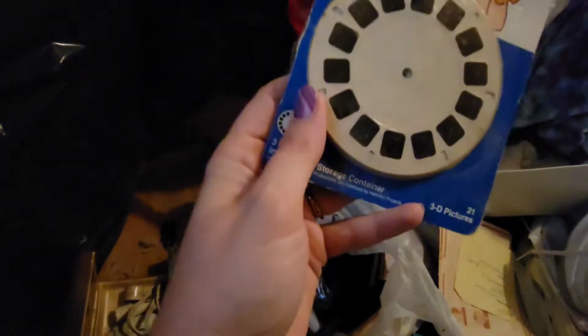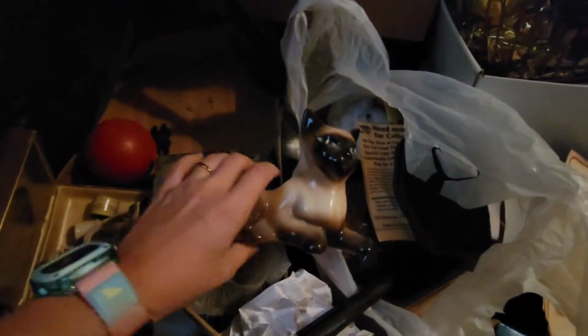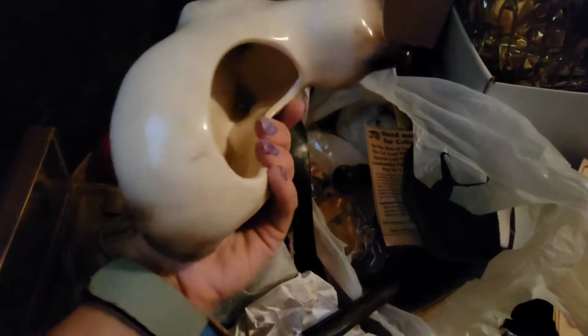This looks good. Oh, yeah. A little beat up. Probably worth something. Oh, a little Siamese baby. That's cute. It's a planter. Oh, if it's vintage, I might just want it.